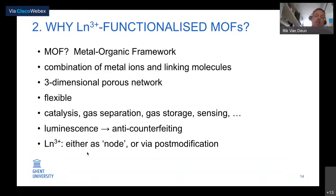The first one, maybe the most obvious one, is using the lanthanide as the node. So the lanthanide is really the core element that builds up the structure. Sometimes this is not very easy, because contrary to transition metal ions, which have predetermined bond symmetries because of the hybridization of the valence orbitals, I mean, it's always octahedral or tetrahedral or square planar, you don't have that with lanthanides. The lanthanides do not have a predetermined coordination symmetry because of the electrostatic nature. So this is much harder to predict, what kind of MOF you will end up with.